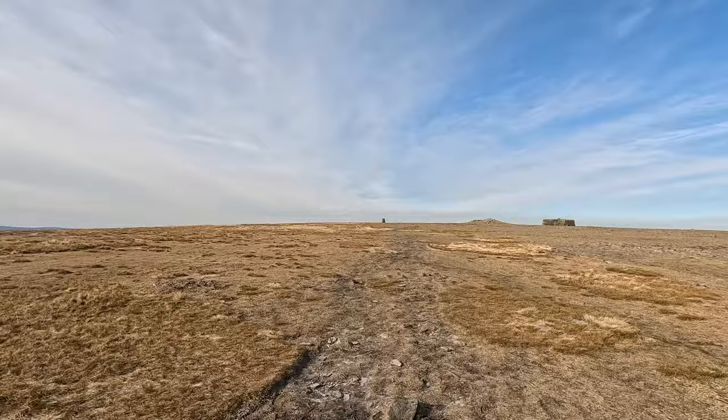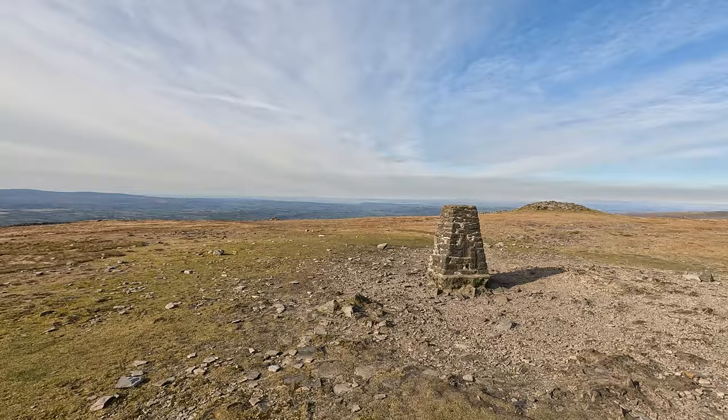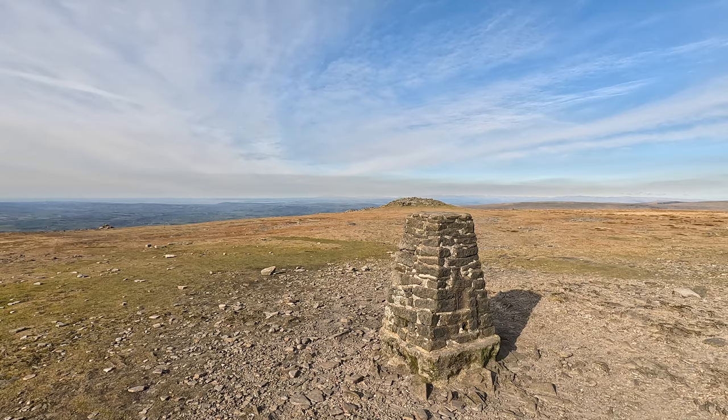Many people get disorientated in bad visibility on the top of Ingleborough. At 724 metres high, it is the second highest of the Yorkshire Three Peaks, behind Whernside. Ingleborough summit, on a clear day, provides views to the Lakeland Fells to the north, and as far away as the Snowdonia range to the south. Wandering its edges provides excellent views across the Howgills, Whernside and the Ribblehead Viaduct.